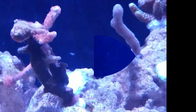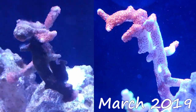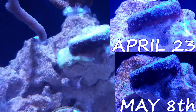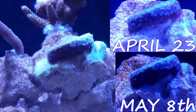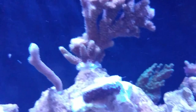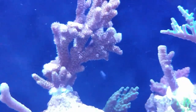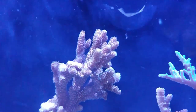This is the bubblegum digi that died during the tank crash. Clearly it's slowly coming back to life. Kind of just been letting it do its thing. This one's hard to see with the light, but that is the blue pavona. Got a ton of growth on this. I'm very happy. To the left is another piece of the German blue digi. And here is a pink millie that I picked up from my LFS.